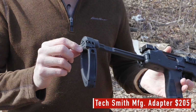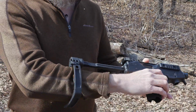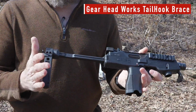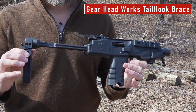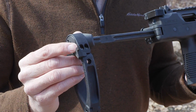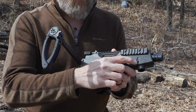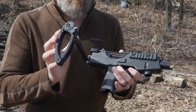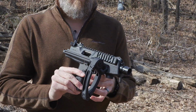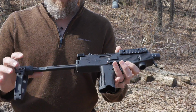And then this is just a standard tailhook brace, which you guys have seen many times before. It unfolds and you use it as an arm stabilizing brace. You can collapse it, and then you have what in essence can be used as a brace against the shoulder. And this little tab right here screws into the tailhook. When it swings around, kind of like the factory SBR stock, that little tab goes right in underneath the takedown lever and keeps it in the folded position by friction. So it's a well-designed, well-thought-out component, which is very similar to the stock.